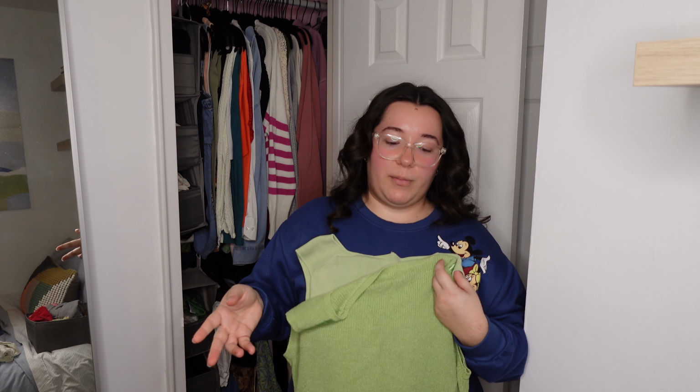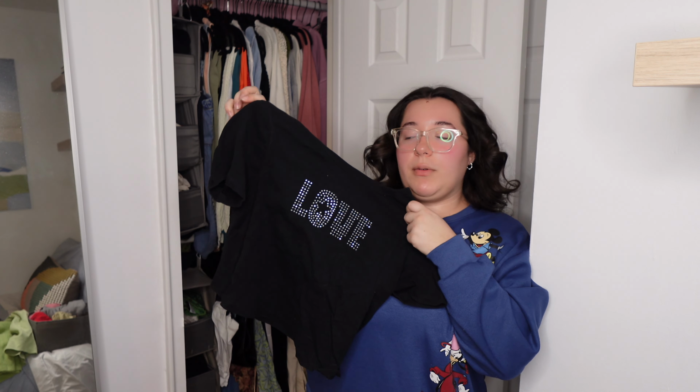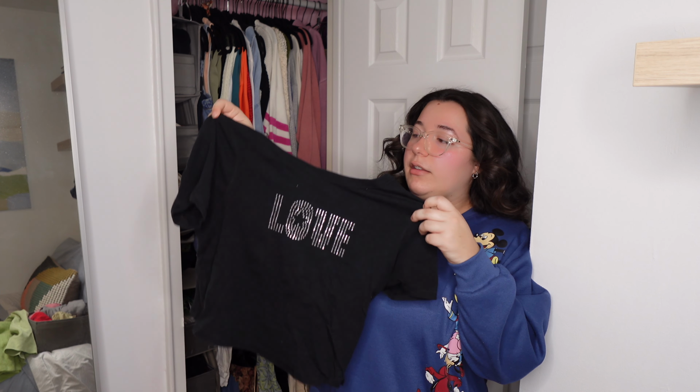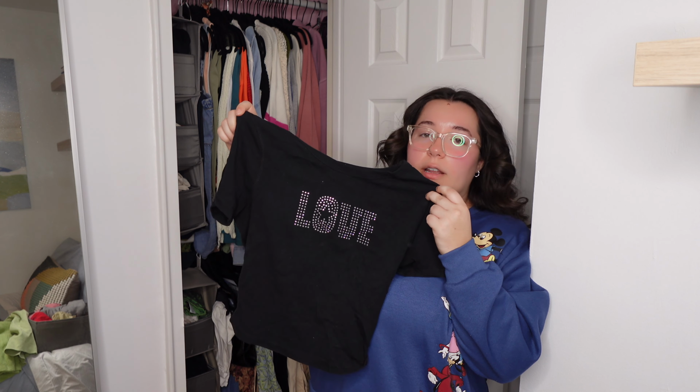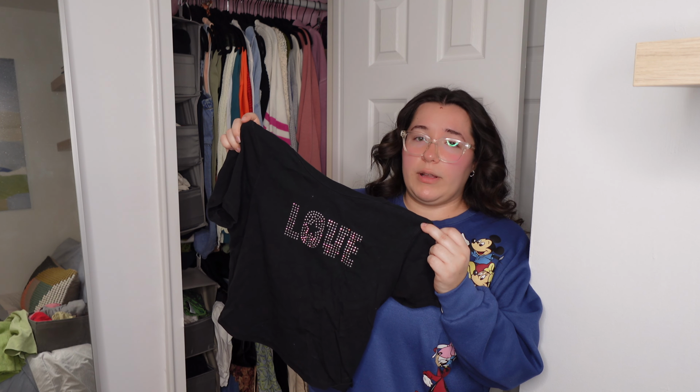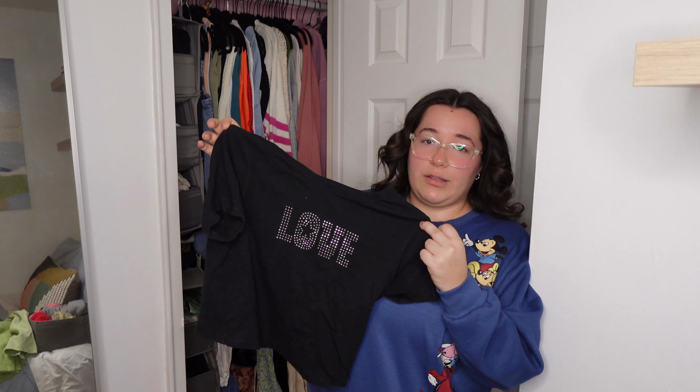So I think I'm gonna wait and hold on to both for now until summer, and then maybe at the end of summer I'll decide which one I wore more, if I even ended up wearing both. I'm also gonna get rid of this black crop sparkly shirt. My little sister gave me this, and I wore it a total of one time, so I don't think I'm gonna wear it again. I wore it once in spring, and then not at all the rest of summer or fall.